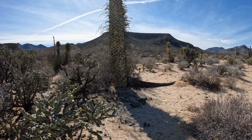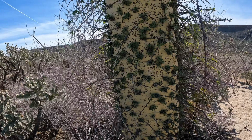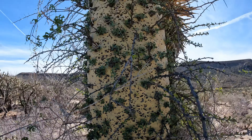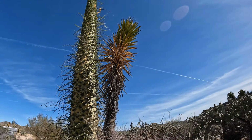Check out the boojum. This is a big one. Wow, look at that thing. Got back into a little stretch along the road where there's a few boojum trees. Couldn't help but take a quick look.